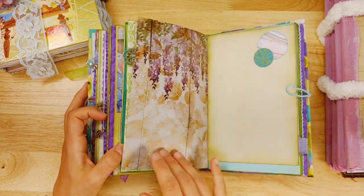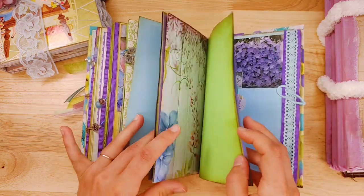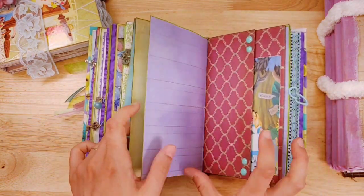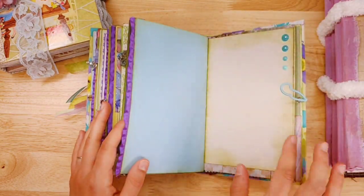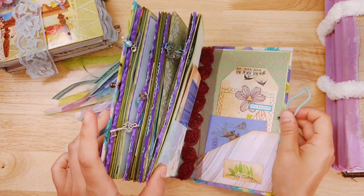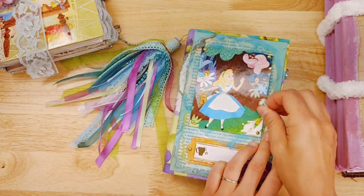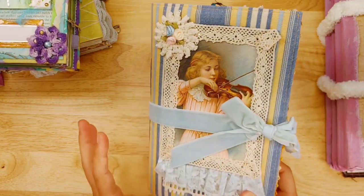Nonsensical Tea Party. Look at that. There's Alice. Flips open. But she's left it so perfect for writing. It's so usable. It says happy ending at a tea party. So there's Alice. So you have Alice and Cinderella. And then she made one more.